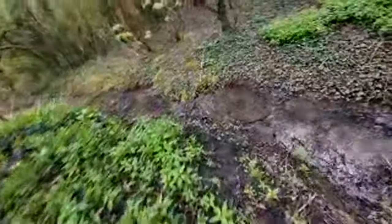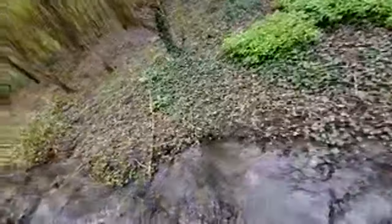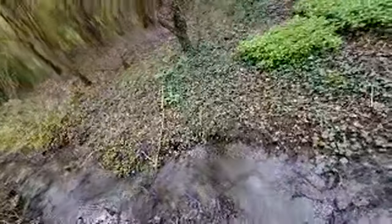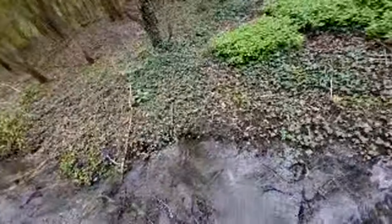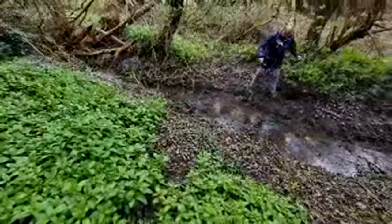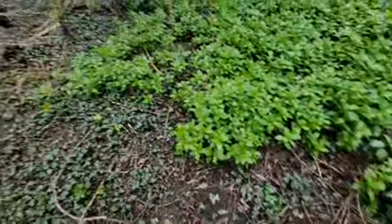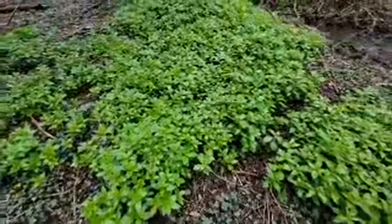I think we can jump. I don't think we can probably jump this. Careful. Do you want to stay there? Don't you jump over there. No, you stay there. I'll go up. I'm coming over. Nice one, well done.